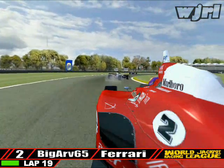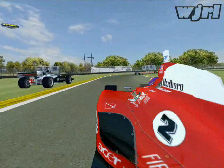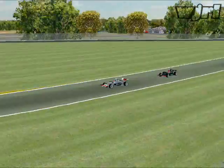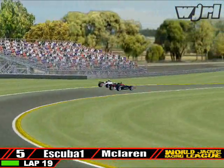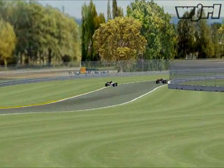And here, Scuba gets a little bad into turn 1. And Big R sneaks by. And the third place Snake Oil also sneaks by just a turn later. Scuba apparently still having technical problems with his car.